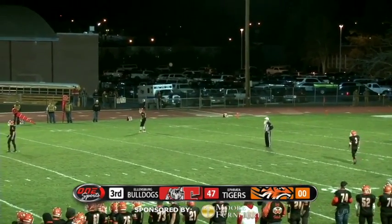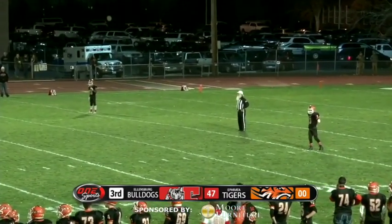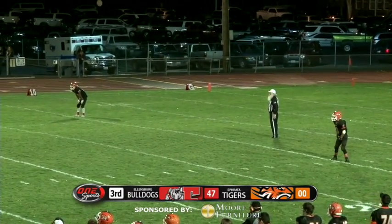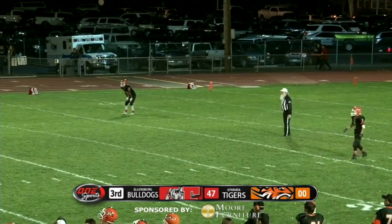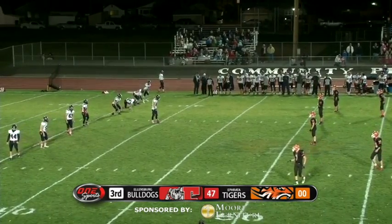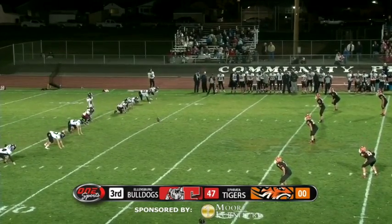Looks like we have an update from Davis. Yeah, it looks like the Chiefs blocked a go-ahead field goal with under a minute to go in the third, so looks like a big play. Keep the lead. Chiefs hanging on there in Yakima playing Davis. Last we heard from Warden, Cougars were up 28-14. That was at halftime.